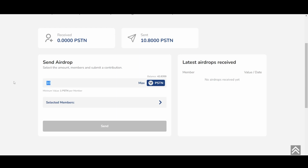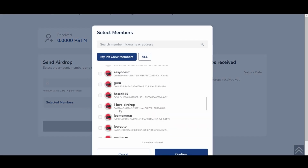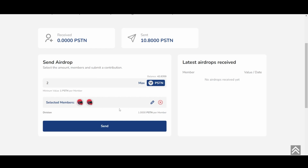Here, let's do this. I'm gonna give 2 lucky members 1 Piston token each. Unfortunately, I'm gonna select this member here, and I will go here to airdrop. Sorry about that. I'm gonna confirm. I'm gonna send to these 2 members. I will deposit the remaining 8 Piston tokens back into the gas tank.